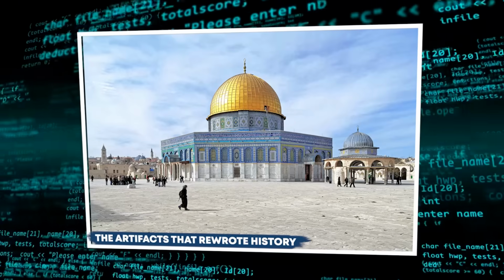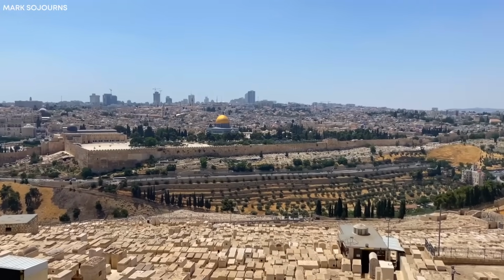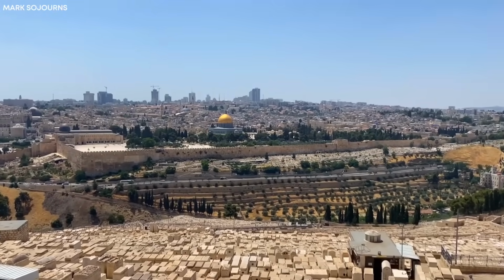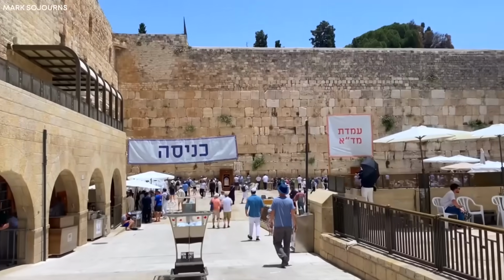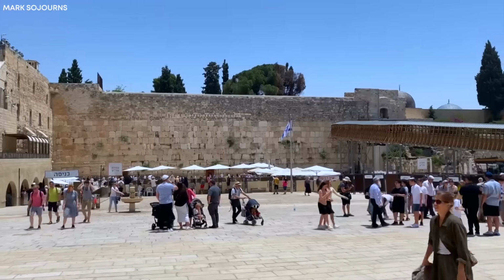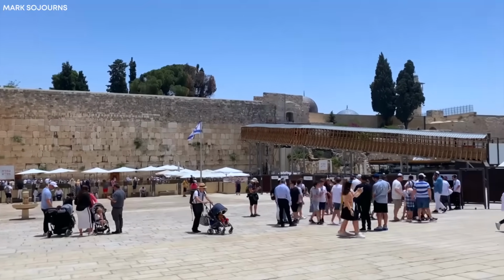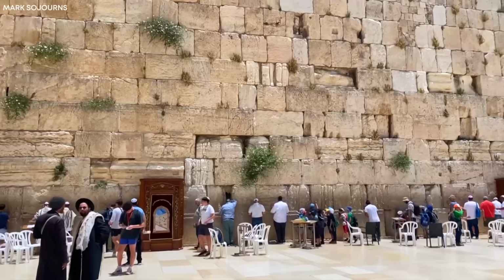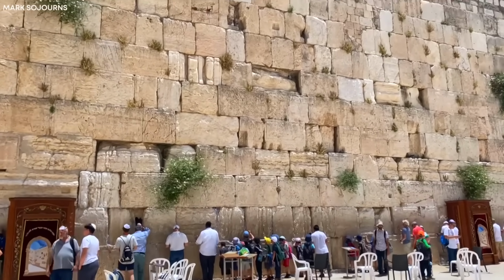The artifacts that rewrote history. The Temple Mount Sifting project has uncovered discoveries that are transforming our understanding of ancient Jerusalem, bridging gaps between sacred texts and material evidence. Artifacts once thought impossible to find are now providing tangible proof of activities described in biblical accounts, forcing historians to reconsider long-standing narratives.